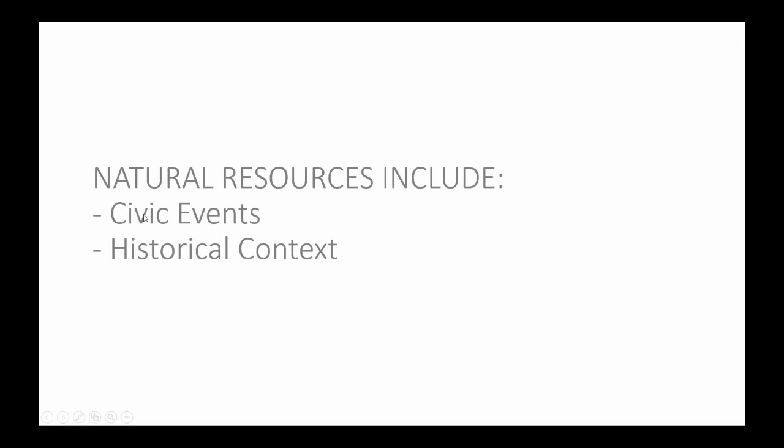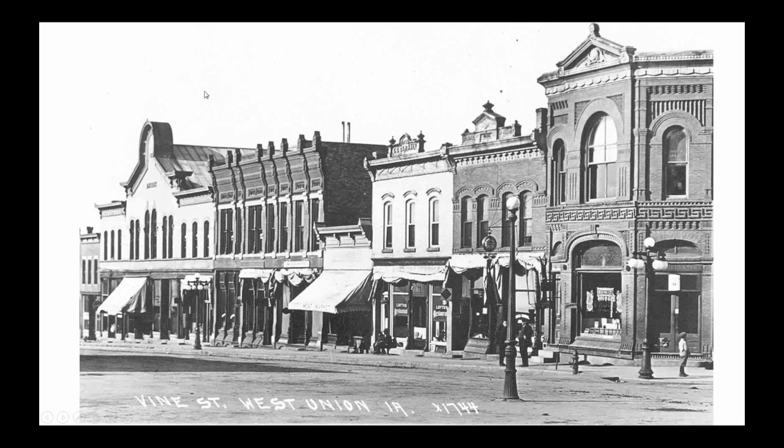Okay, oh, this says natural resources. It's supposed to say cultural resources, but shared resources are not just natural resources, is my point with this slide. There's also cultural contributions. So civic events, our streetscapes support civic events, and the historical context of the courthouse buildings were important.